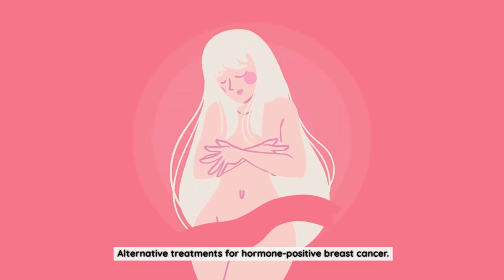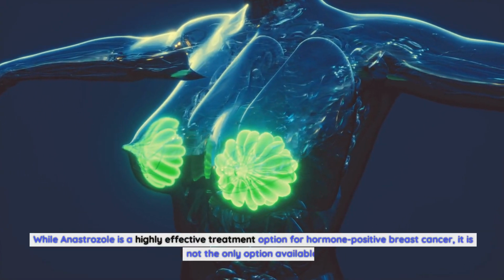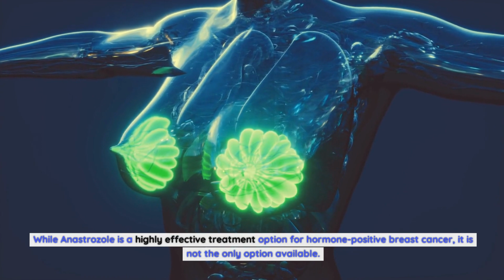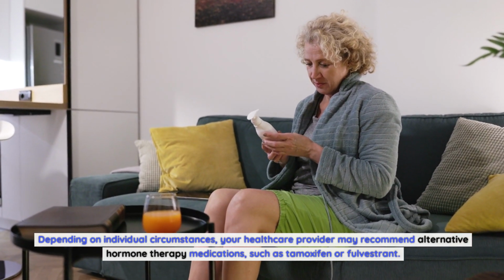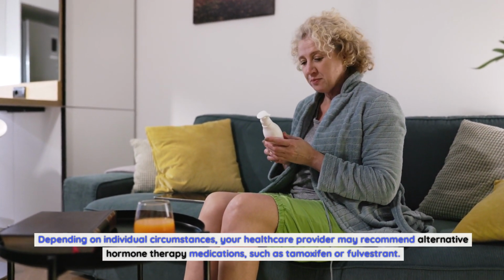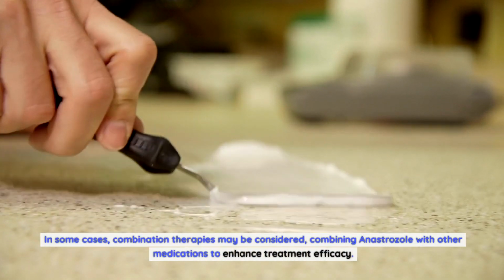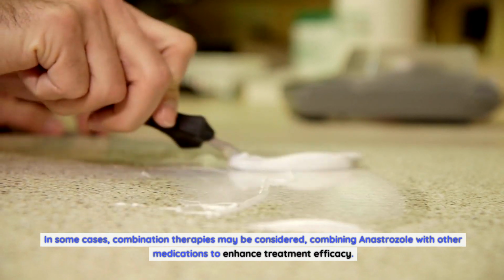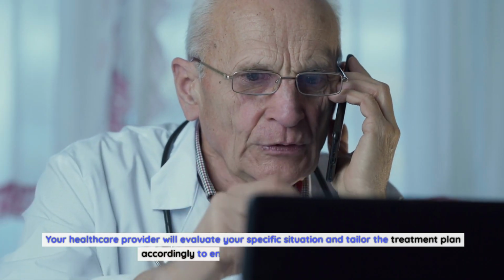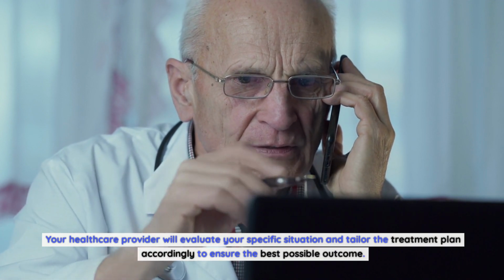Alternative treatments for hormone-positive breast cancer. While anastrozole is a highly effective treatment option for hormone-positive breast cancer, it is not the only option available. Depending on individual circumstances, your healthcare provider may recommend alternative hormone therapy medications, such as tamoxifen or fulvestrant. In some cases, combination therapies may be considered, combining anastrozole with other medications to enhance treatment efficacy. Your healthcare provider will evaluate your specific situation and tailor the treatment plan accordingly to ensure the best possible outcome.